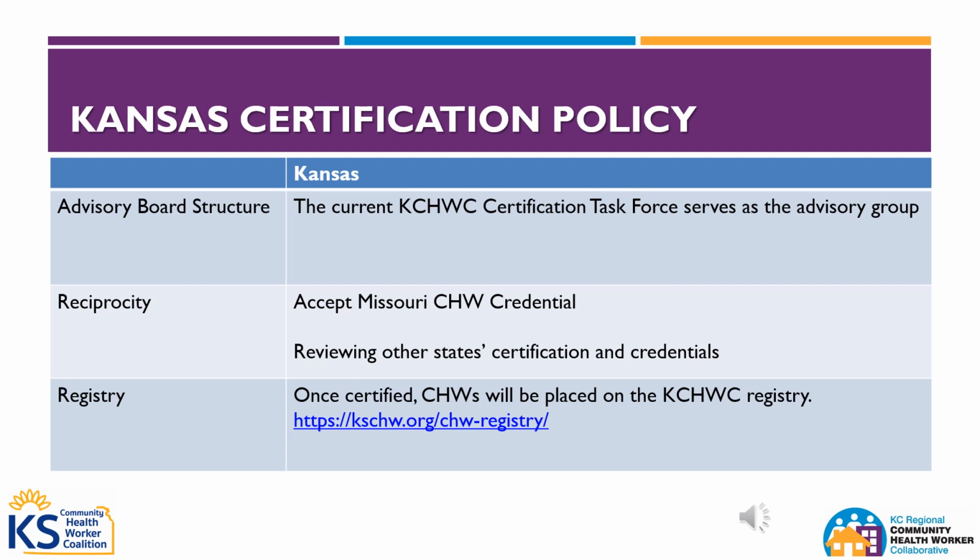The coalition is also reviewing other states' certifications and credentials for future consideration and encourages applicants to contact us if they are certified in another state. Once the CHW is certified in Kansas, they will be placed on the coalition website registry. This only includes name, certification number, dates of certification, and no additional protected information is included.